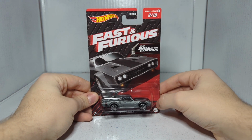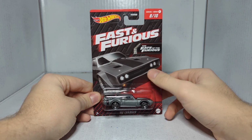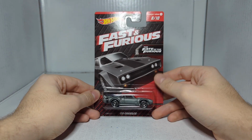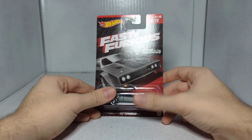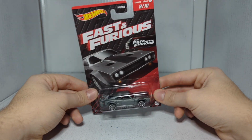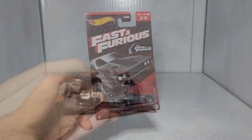And the next one that we got here is from Fast and the Furious 8, which is known as the Fate of the Furious. And this is the Ice Charger. And in that movie, I know there's a scene where they're on a glacier being chased by a submarine. And I do believe that this is one of the cars. I think this is the one that Toretto drives. He drives the Ice Charger. Which makes sense because Toretto always drives Chargers. That's just his thing. But yeah, it's a Dodge Charger that's built for the ice. And I really don't know how to describe this. Let's get this thing open.